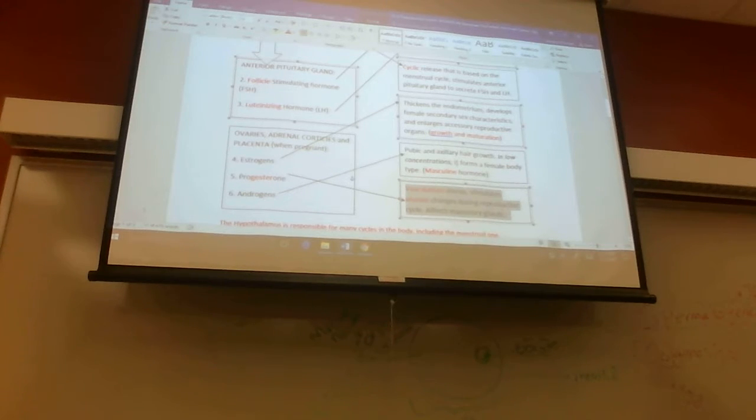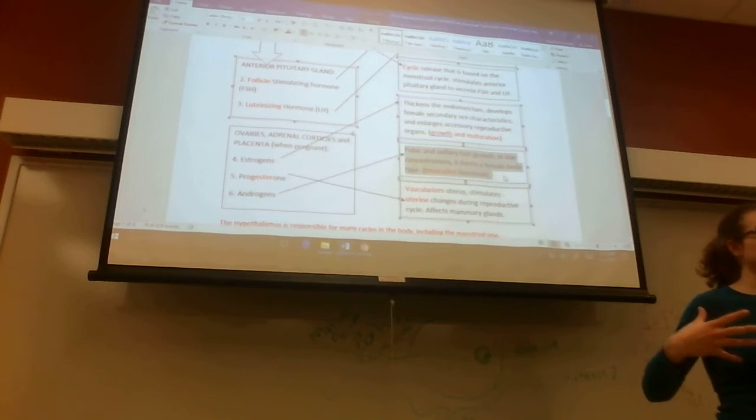And then lastly, androgen. Andro in Latin, A-N-D-R-O, means man. So we get hair growth in the pubic and axillary areas, and sometimes even on the face with some females. Every once in a while I'll get a little, and it's normal. That hair growth, even though it's kind of masculine, comes from androgens. Androgens are also for the female sexual response. In low concentrations, they form a female body type. In high concentrations, you'll form a male.